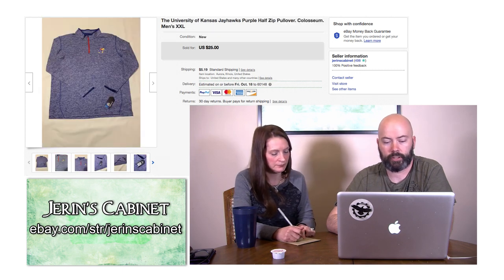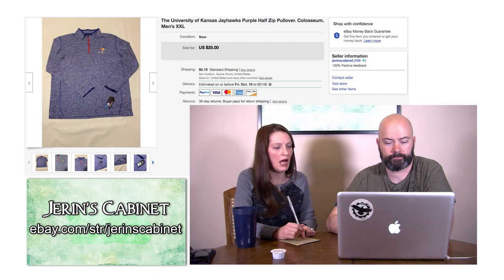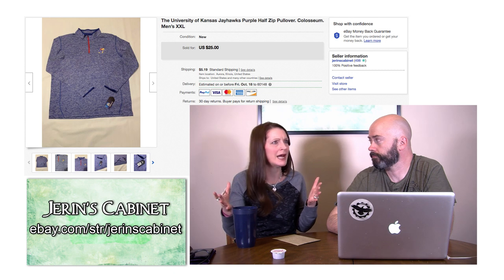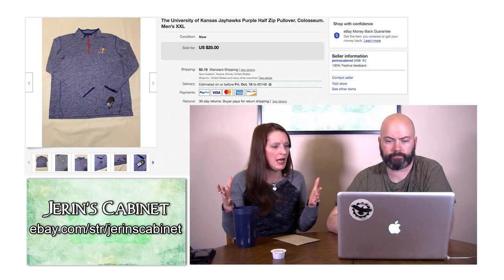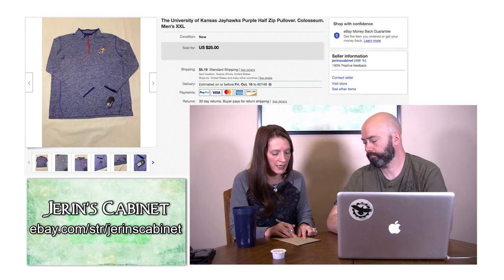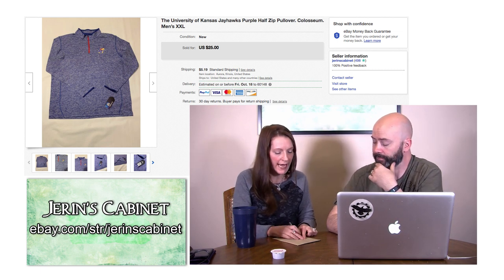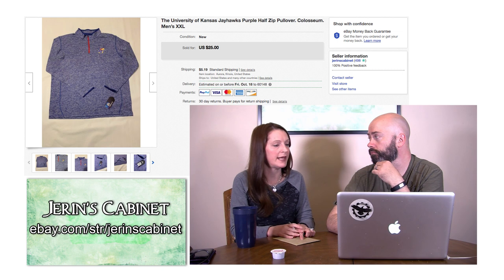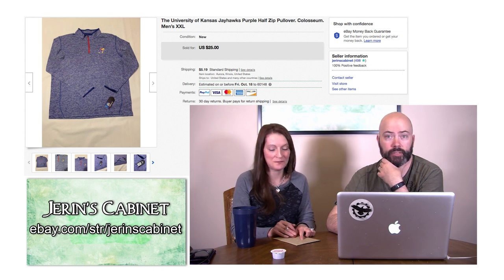The University of Kansas Jayhawks purple half zip pullover. This one we got from my brother. My brother just gave us a bag full of really nice, brand new stuff. Some hats, some Ralph Lauren, some really nice stuff. This was one of the things my brother Matthew got us, so we paid nothing for this, and we sold it for $18, probably within not even 48 hours. Awesome. So, thanks, Matt.